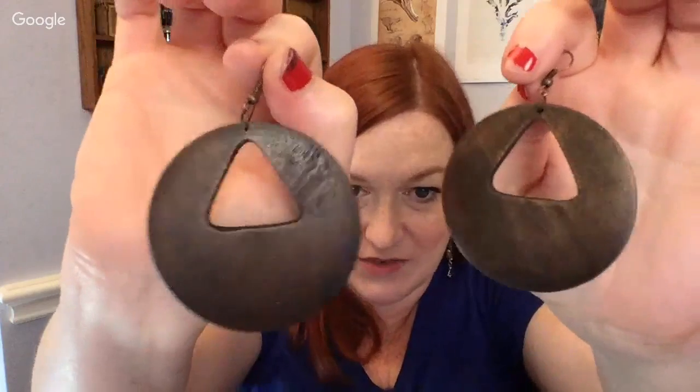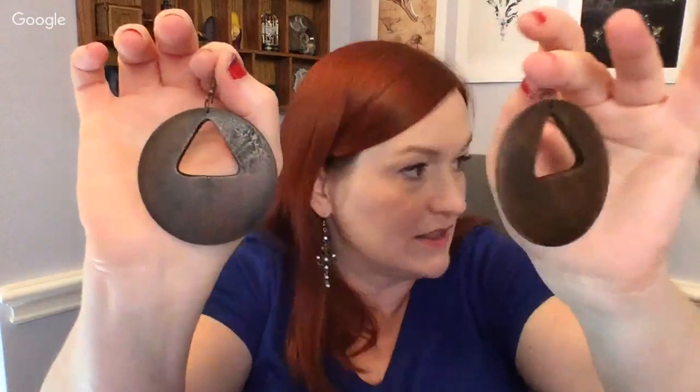Ooh, okay. These I will sell. I will sell the heck out of these. Because look, they're wooden and then they're circles and they've got these triangle shapes. But there are people that really like this tribal look or vegan jewelry. Look, it just blends right in with my hair. But somebody else would look really good with those. So those will for sure get sold. Those are awesome.